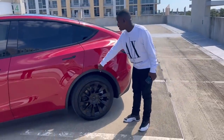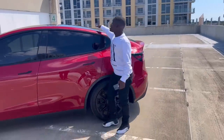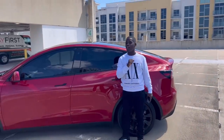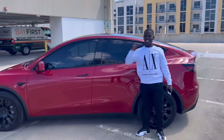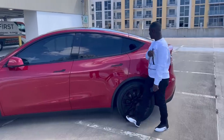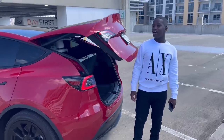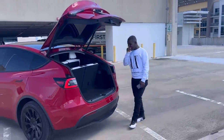And then we got other wheels right here. And then the top of the car, it's all glass, scraped glass. So when you're inside the car, you can see the sky if it's raining, if you're in a car wash, the auto color. And then we're gonna come around to the trunk. Look at that, y'all! Woo!